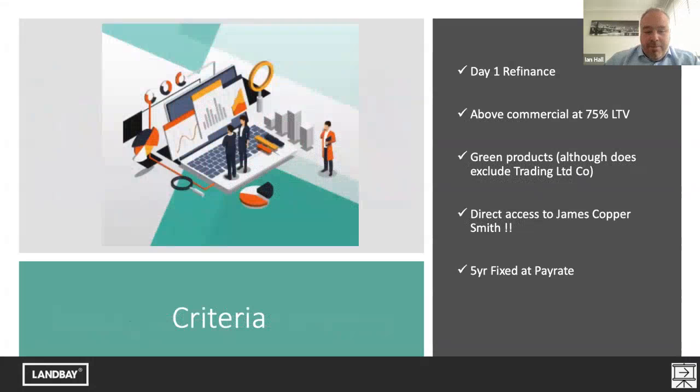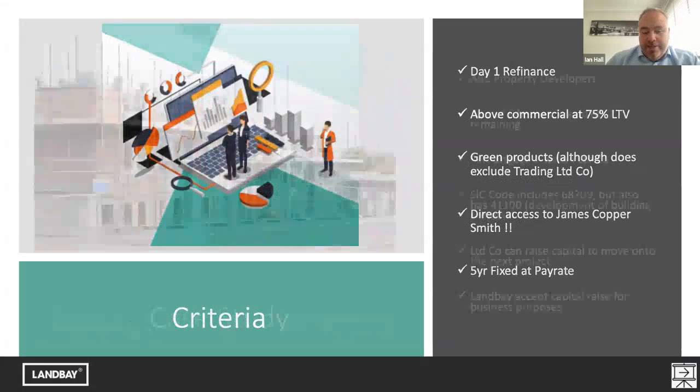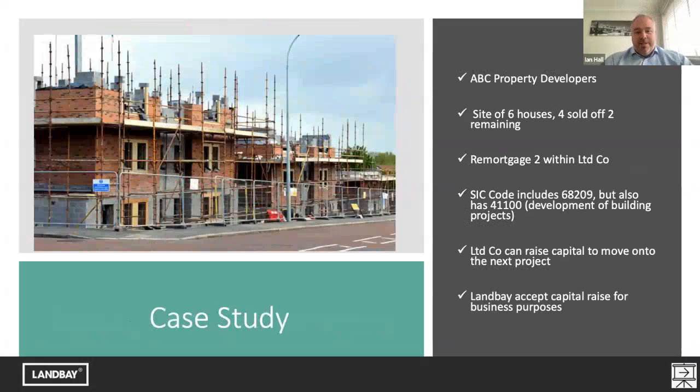The next slide, I'm going to move on. I'm going to give the case study first. So the case study example I've got here for a trading limited company is ABC Property Developers, who have built a row of 6 houses, as you can see on the left-hand side. They sold 4 off on long leases or freeholds. They've split the title between all 6 properties, but they have 2 remaining.